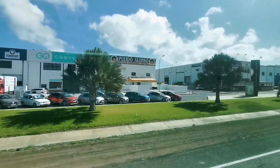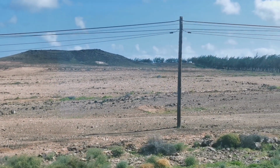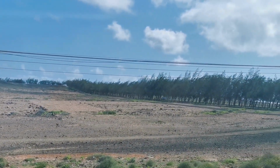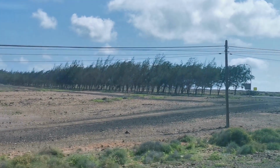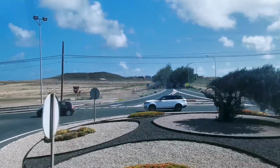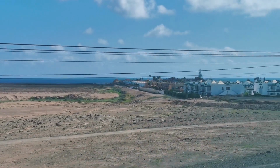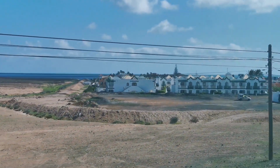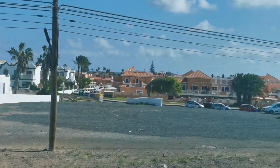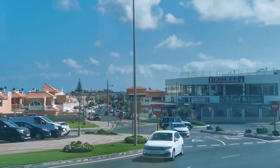These are some of the neighborhoods we went through. Some of the industrial buildings as well. It's like the landscape changes every 4 minutes, 5 minutes. Through the towns again. Whitewashed buildings. And this is the most amount of cars that we saw actually.